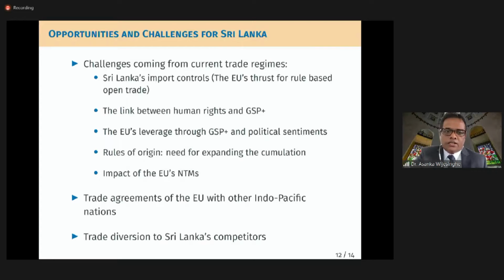The other challenge is the link between human rights and GSP Plus. We are happy to see that both parties, the EU and the Sri Lankan government, engaged in recent discussions about this GSP Plus. We are optimistic that this will be solved. So EU leverage through GSP Plus and political sentiments are challenging these strategic alliances.